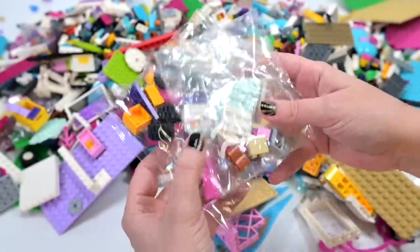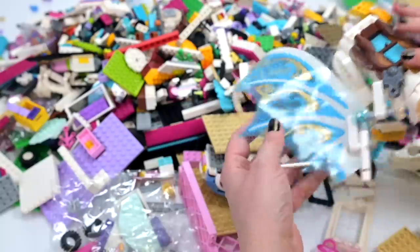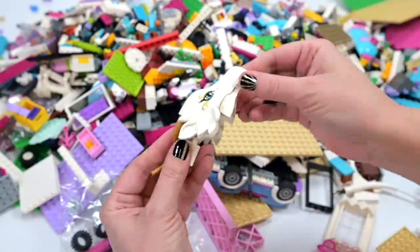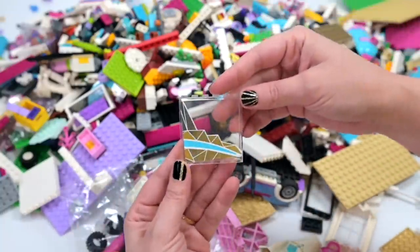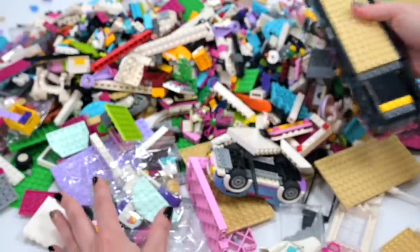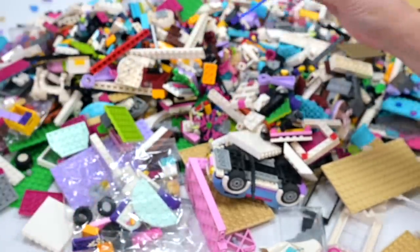What are these little tiny bags? They're familiar. I don't know what they are, but let's have a look at the cream of the crop. We've got the Lego Elves piece. This is the dragon's head. Yeah, so we've got the head for the dragon. This is, I think, the Pop Stars bus window. So I'm wondering how many pieces we have here, whether we'd be able to build the Pop Stars bus again.